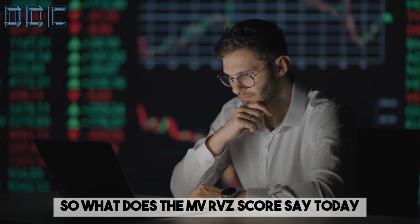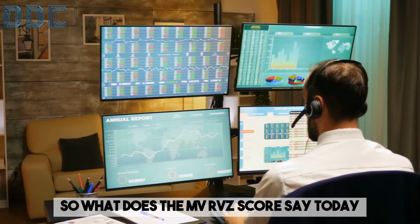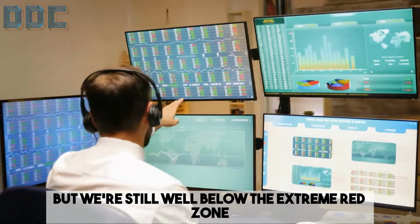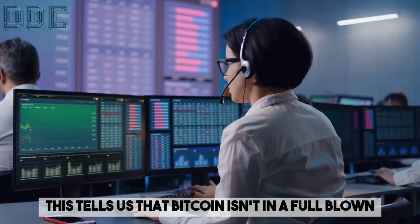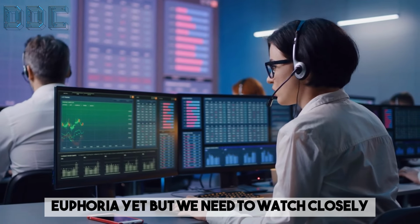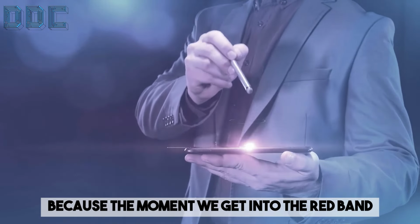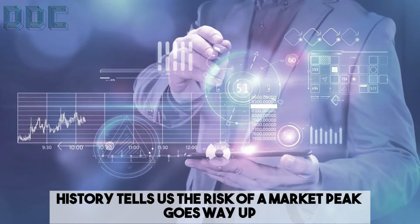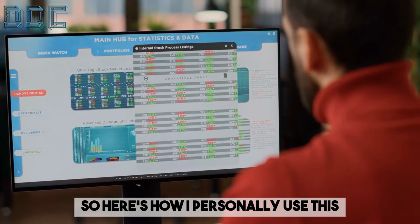So what does the MVRV Z-score say today? Well, right now, we're trending upwards, but we're still well below the extreme red zone. And so this tells us that Bitcoin isn't in a full-blown euphoria yet. But we need to watch closely because the moment we get into the red band, history tells us the risk of a market peak goes way up. So here's how I personally use this.